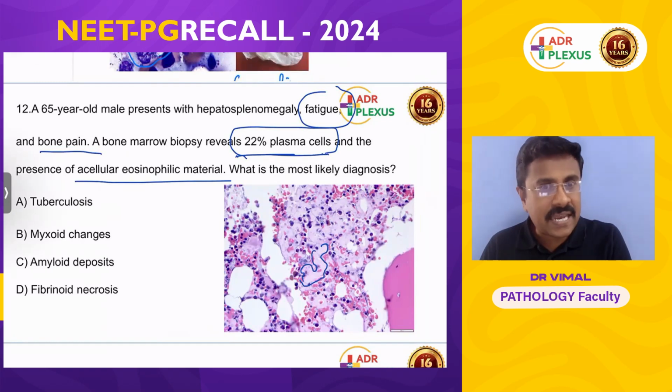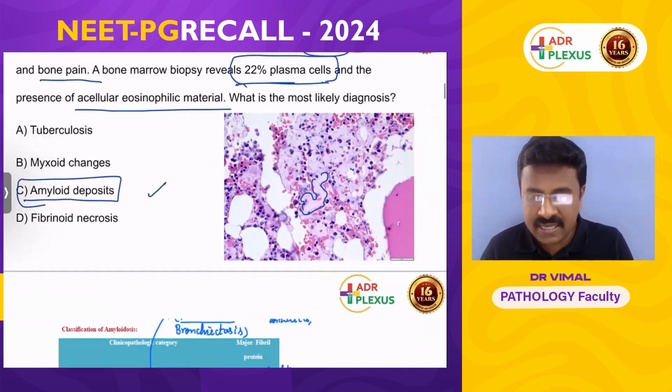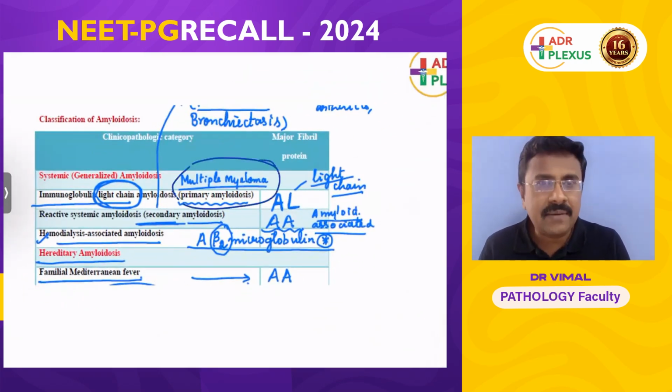So this is a typical case of multiple myeloma associated with amyloid deposits. And guys, do you remember what type of amyloid gets deposited? You can see from our notes that in multiple myeloma, that is primary amyloidosis, the amyloid deposited is AL amyloid, which is the light chain.